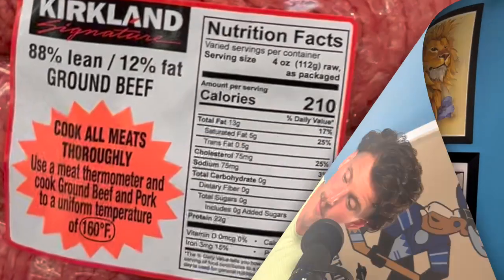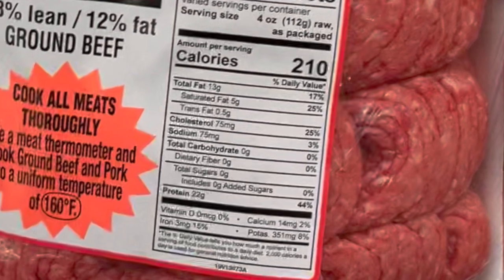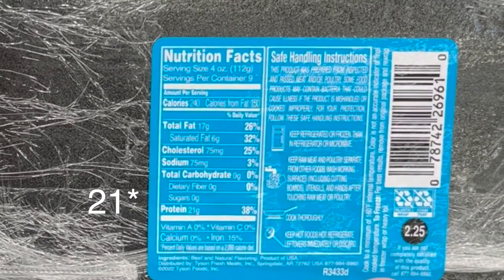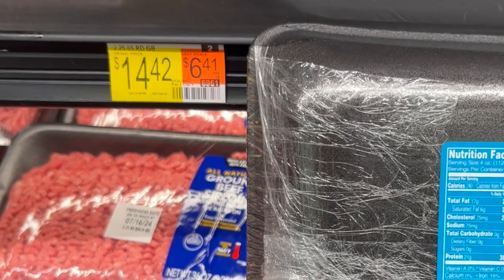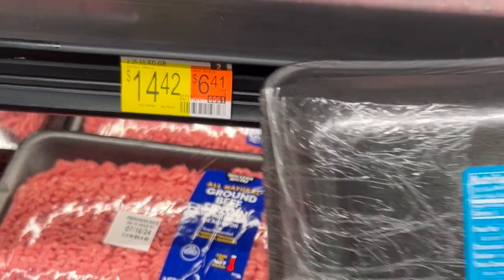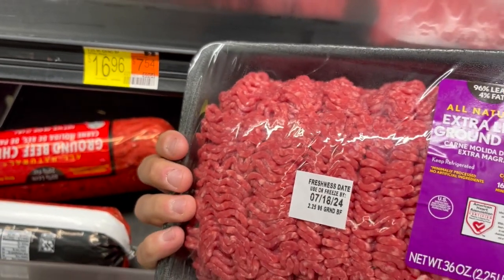The Costco ground beef is 13 grams of fat for every 22 grams of protein. The 85/15 at Walmart is 17 grams of fat for every 24 grams of protein. Very similar, almost identical, but you're paying $2 more per pound. If you're eating ground beef weekly, this is going to add up really fast. And it only goes up from there.